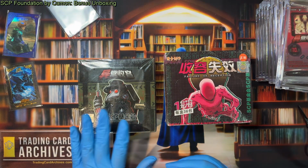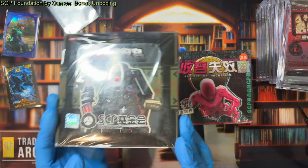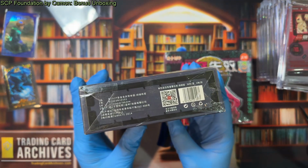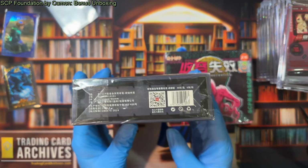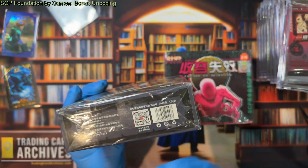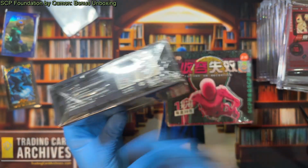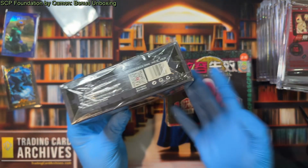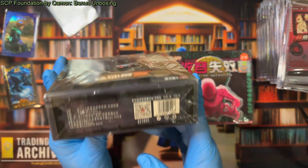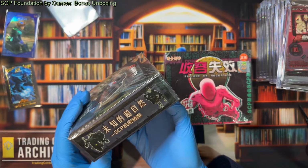So what is this? This is the 1 yuan box that started it all. This is the very first SCP Foundation box. Kind of hard to find now. I have 2 of these, but I've never been able to get another one. I stopped trying because vendors just send you other stuff instead. You put this in your cart and they'll just send you one of the other ones. I don't think very many vendors actually have this box anymore, or if they do, they are not sending it to me.